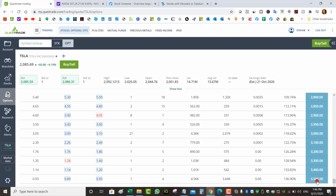So if you know for sure that Tesla does not go above 3,500 by next Friday, you can make $90 easy. You can make $1 if you think 3,400 is safe. You can make $300 if you think $3,000 is safe. Right now, Tesla's at 2086. It's got a high of 2092. Can Tesla move up 1,000 points in 1 week?